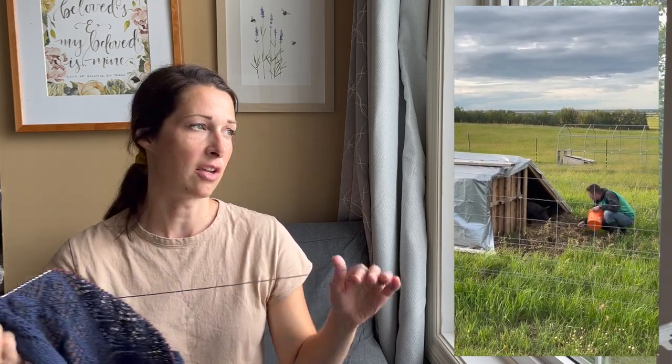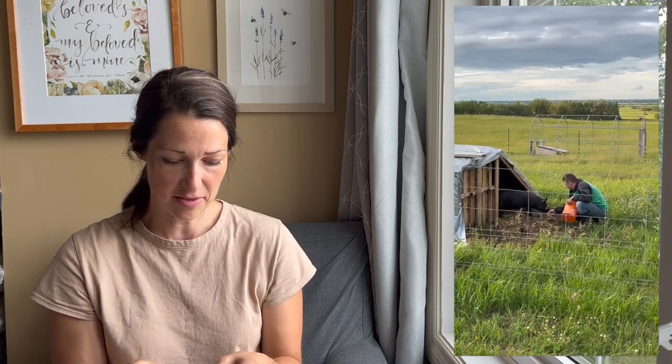So this is a whole new adventure for us. We've only ever done chickens for meat, and some chickens are adorable. Our laying chickens are very cute, but broiler chickens are hard to love. They're not very cute. But these pigs are super, super cute.